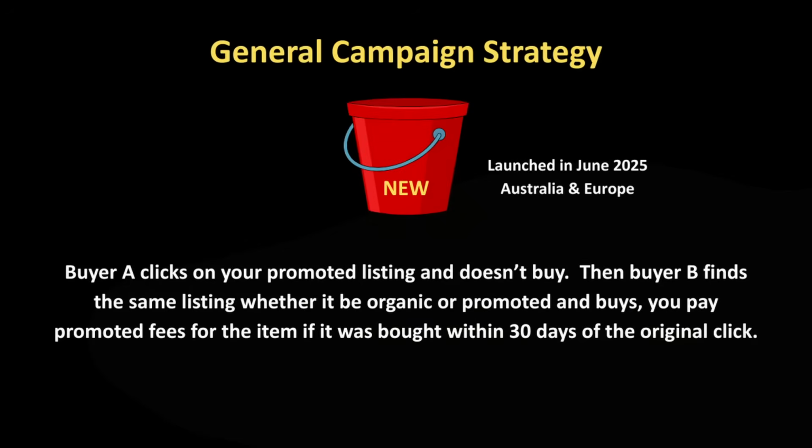So what this rule refers to is, I'll read this out. Buyer A clicks on a promoted listing and they don't buy it. But then buyer B finds the same listing, whether it's organic or promoted, and they buy it. You pay the promoted listing fee if it was bought within 30 days of the original click. And that's the stipulation with a lot of these promoted listings, all of these rules, the halo effect, the new rule, it needs to happen within a 30-day window. But even still, this rule just doesn't make sense.